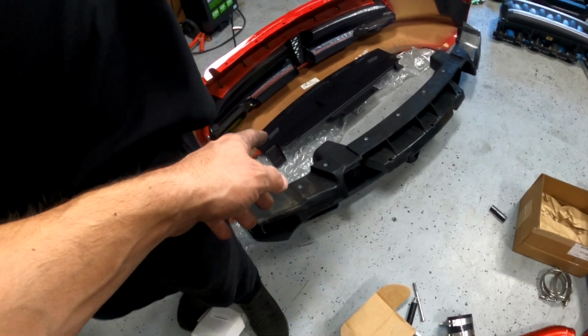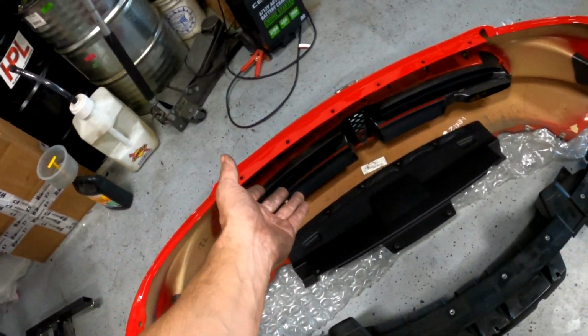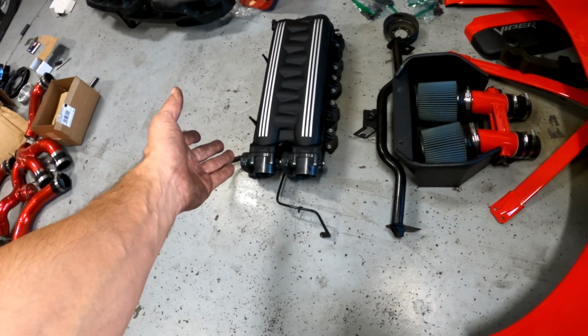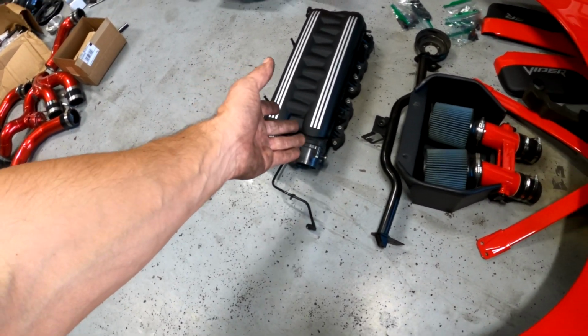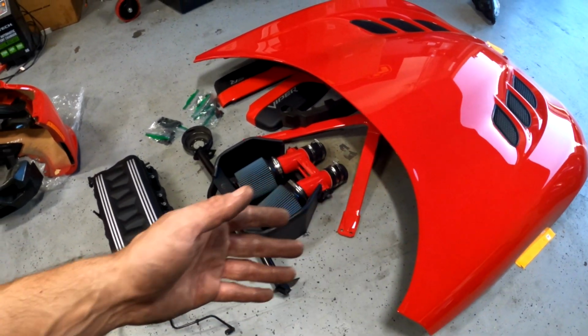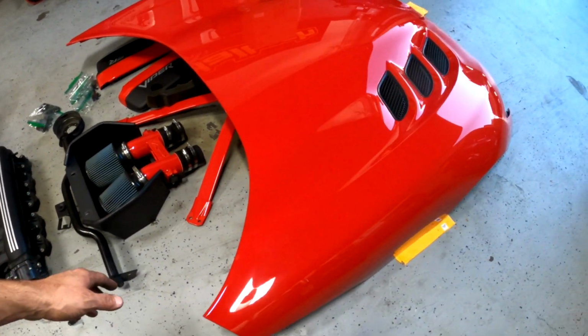This is the crash bar. That's a little cover for the vent. The bumper's off. The intake manifold is off. Look at that. And then you've also got the intake right over here that we're not going to be using anymore. The hood is obviously off the car. Massive hood. Look at the size of this freaking hood.